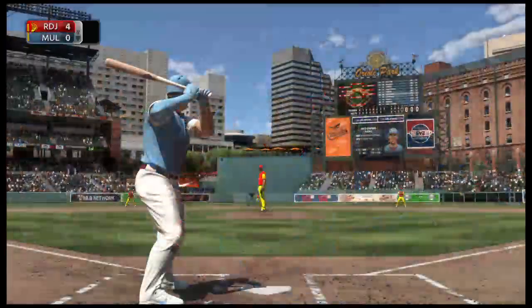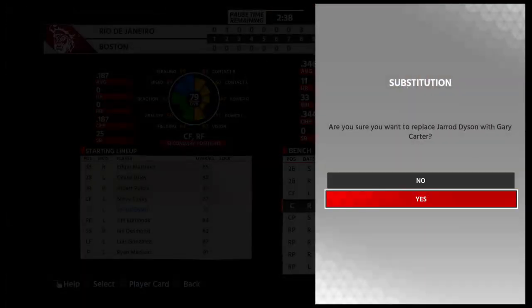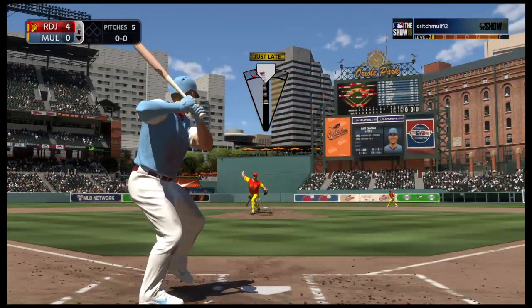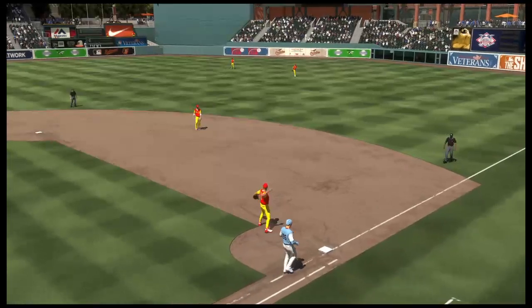Digging in now, Matt Chapman. He'll get things started now in the bottom of inning number 8. It doesn't look very promising so far in this one as we move into the later innings. Down by a bundle, it's time to get some base runners and hopefully a long ball to get them back into this one.